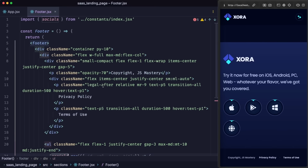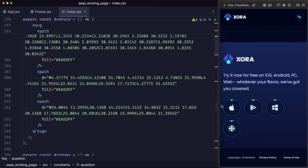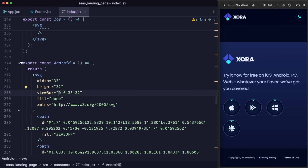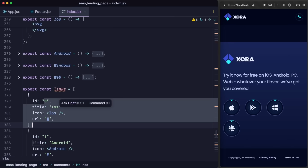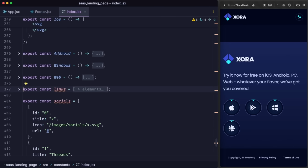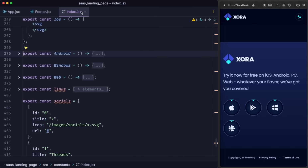Now, make sure that this socials ends with an index.jsx. Before, I might have used JS, but I decided to provide you with 4 different SVGs right here for different devices, such as Android, Windows, web, and then we use them within those links. So whenever we use some JSX, like a functional component, then you need to end your files with the .jsx extension.